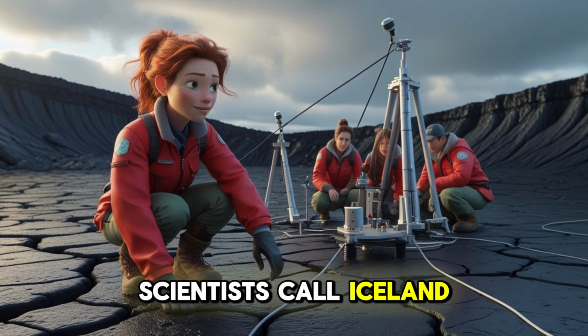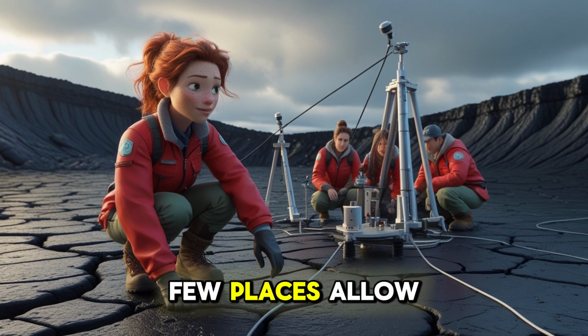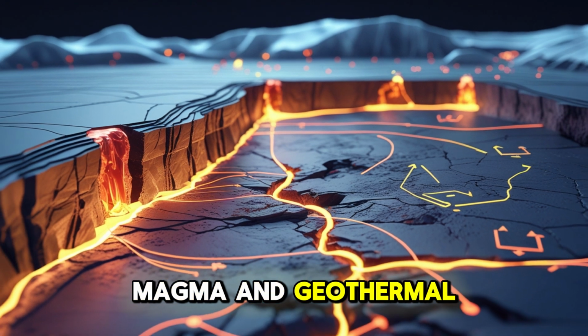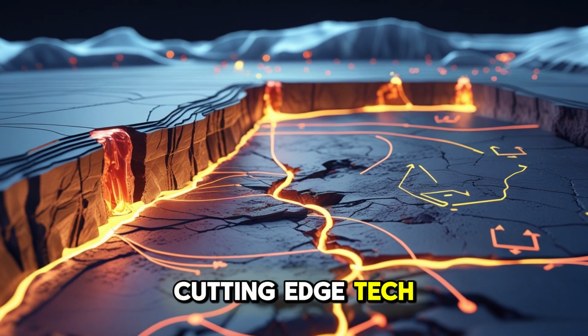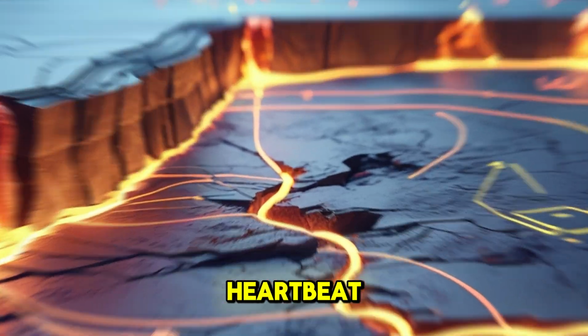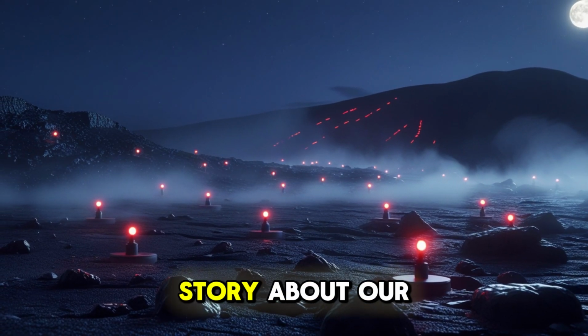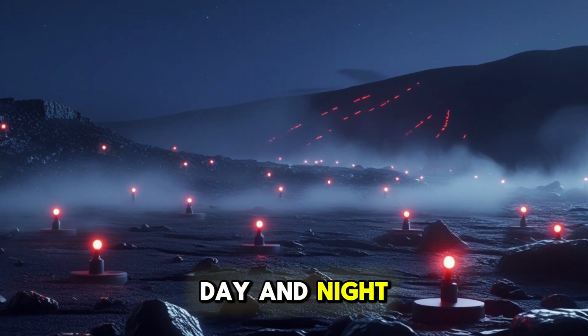Scientists call Iceland Earth's laboratory, and for good reason. Few places allow such close study of tectonics, magma, and geothermal systems. Beneath the surface, cutting-edge tech monitors the planet's heartbeat. Every tremor, every plume of gas, tells a story about our world. And Iceland listens, day and night.